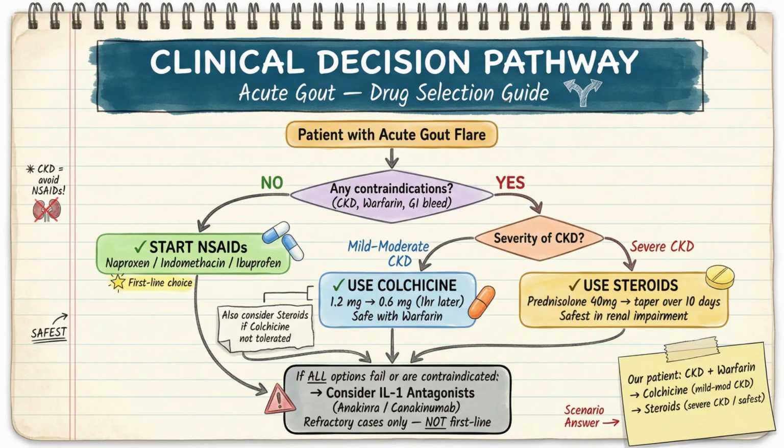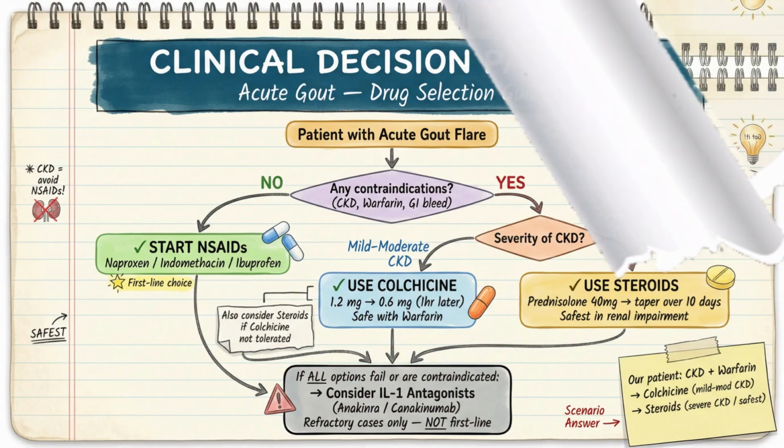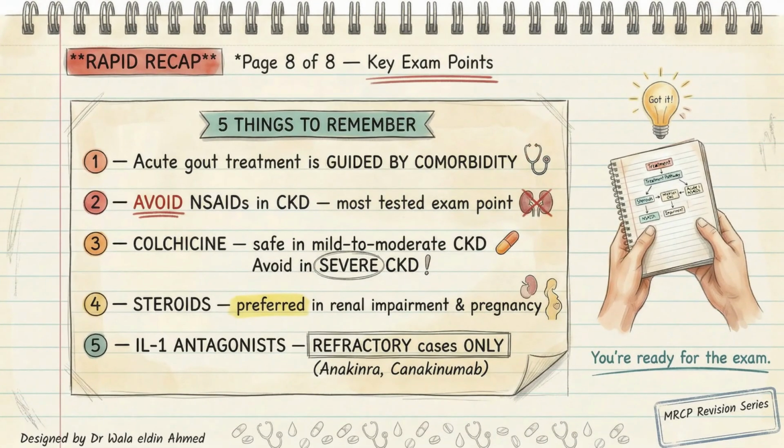And for our original patient, CKD plus warfarin, colchicine is acceptable if the CKD is mild to moderate, but steroids remain the overall safest choice. And now our rapid recap. Point 1. Acute gout treatment is always guided by comorbidity. Never prescribe on autopilot. Point 2. Avoid NSAIDs in CKD. This is the single most tested point. Write it down, memorize it, own it.